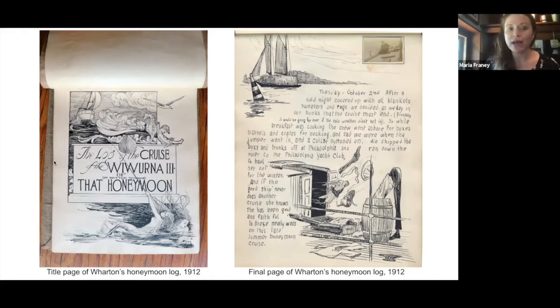So of course, Worden had pencil and paper on board and recorded the trip in this fascinating honeymoon journal, which is the subject of a blog on our website called A Late Summer Honeymoon Cruise, which we can link you to. So quite frankly, this piece in and of itself could have its own spotlight talk. It's really interesting. I've got just a couple pictures of it here for you.